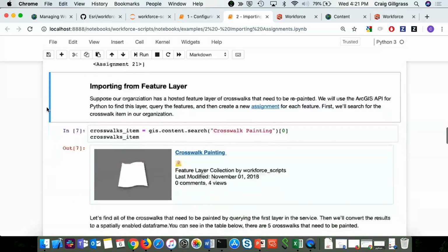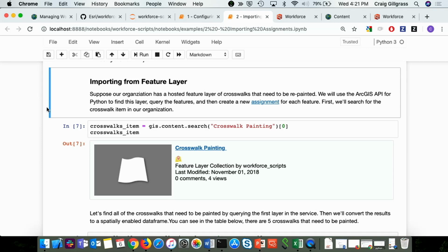So let's head back here and show a couple other ways that we can do creating of Workforce assignments as well. The other way that we can do it is actually importing from a feature layer. So you can configure the Workforce web map that's used for dispatchers to add additional feature layers so your dispatchers can create work based on those features.